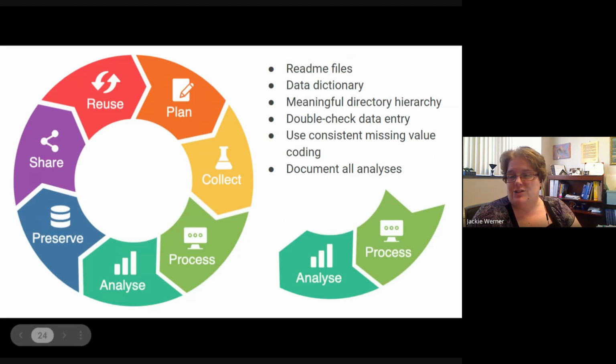Next up, we are on to processing and analyzing data. And these two really go together. So the first parts of this are having a README file and a data dictionary. And this is absolutely vital for both sharing your data and keeping track of what you're doing with it. README files are going to be general project files describing the organization of where all the files are in your hierarchy, who's responsible for the data, and what instruments you're using. It basically serves as a kind of manual to the data itself.